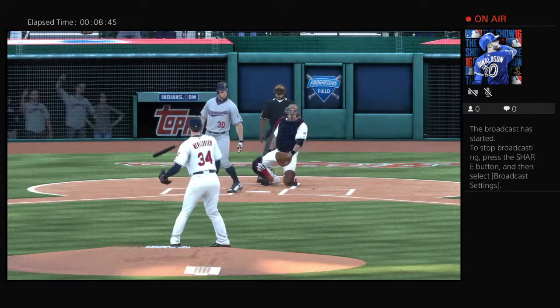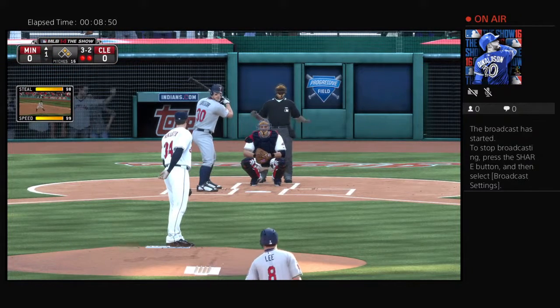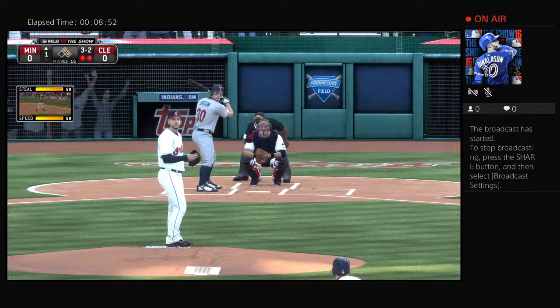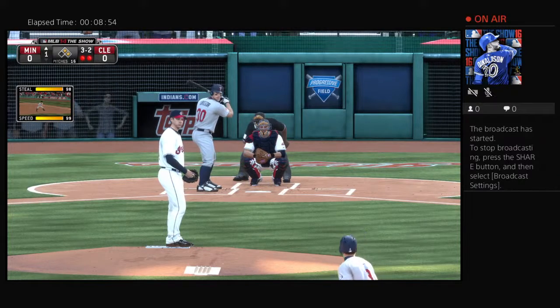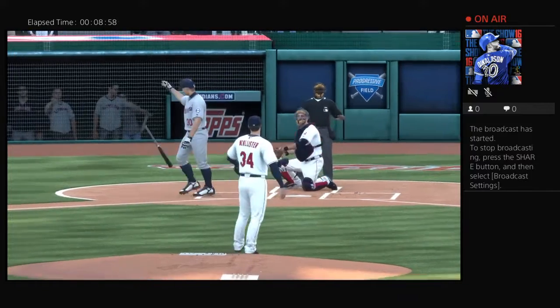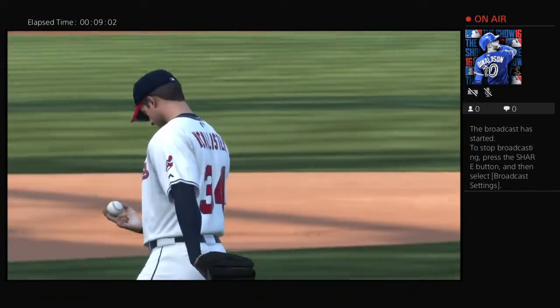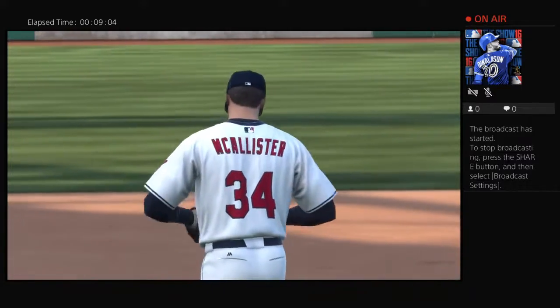And the payoff pitch is chopped foul at home plate, so we'll do it again. Still 3-2. And he misses again, ball 4. And that's back-to-back guys now that have reached base via the base-on balls. That's the second walk he's allowed here in the first inning.